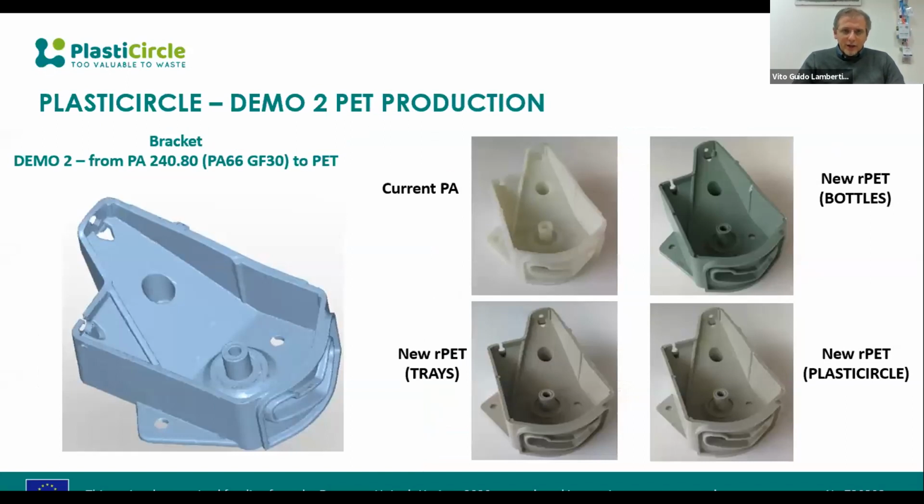Then the second application is these brackets you see on the left side of the drawing, so the CAD design. And on the right side, you see all the different materials mentioned before by Marco that are in comparison with the current PA66 glass fiber that is represented here. And then we compare this with the three formulations that Proplast optimized. So the first from bottles, the second one from trays, from benchmarking. And the last one is the PET from trays coming from the value chain that Irene showed at the beginning, starting from the collection, the transport, and the sorting optimization within PlastiCircle.